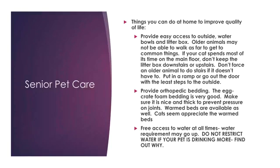And don't force your older animal to do stairs if it doesn't have to. So find another way out of the house if you can. Put in a ramp if you can. The least number of steps is beneficial. Provide orthopedic bedding. Egg crate foam works really well.